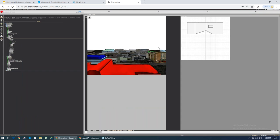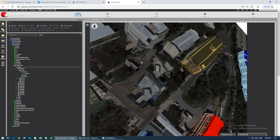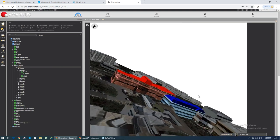Now I don't know why, I'm having a little bit of problem with this mouse, but you can see there on the left that my site has coloured up now, depending on the buildings that have particular types of chemicals in them. So what you see right now is already in production. The whole framework is there, minus any models or any maps that you've created.